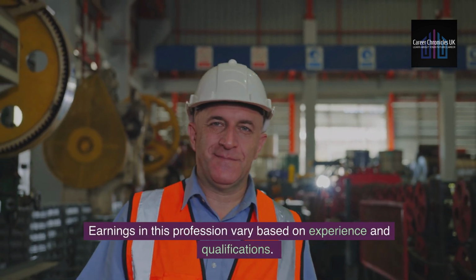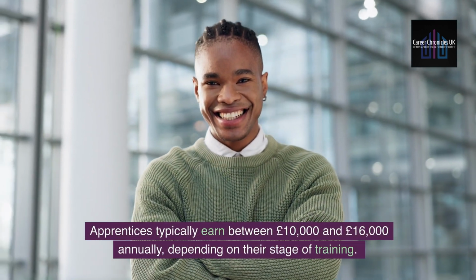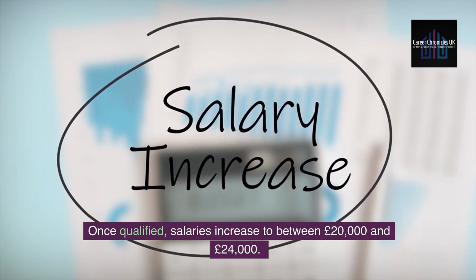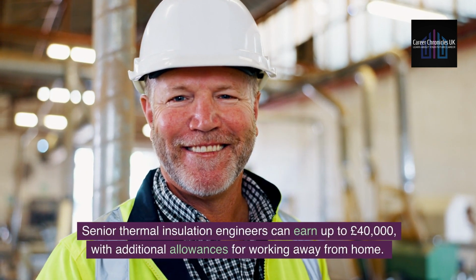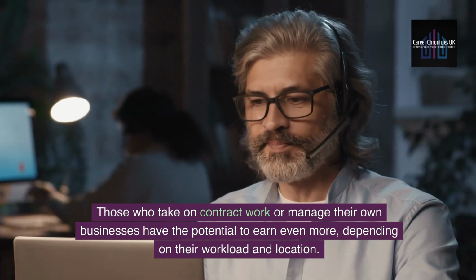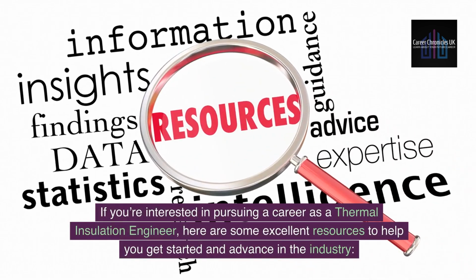Earnings in this profession vary based on experience and qualifications. Apprentices typically earn between £10,000 and £16,000 annually, depending on their stage of training. Once qualified, salaries increase to between £20,000 and £24,000. Senior thermal insulation engineers can earn up to £40,000, with additional allowances for working away from home. Those who take on contract work or manage their own businesses have the potential to earn even more, depending on their workload and location.